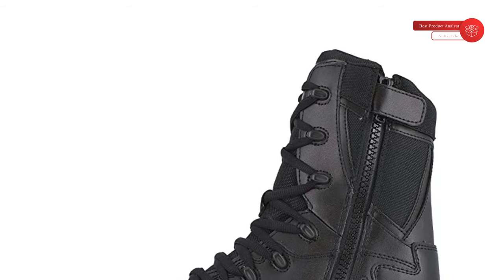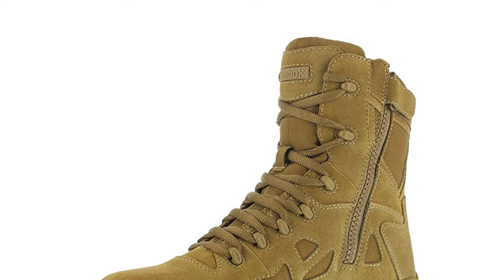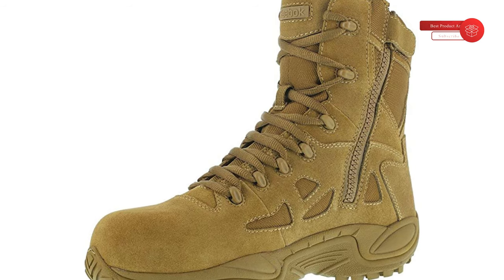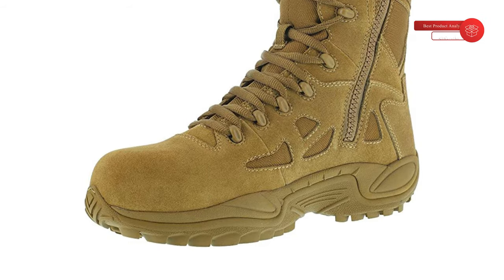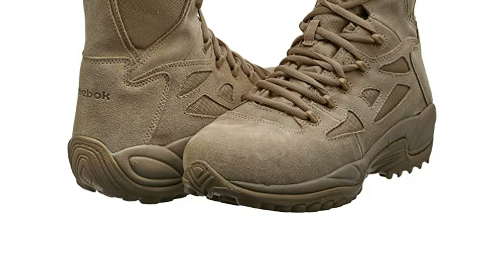The EVA midsole, embedded shock eliminator heel cushion, and Footforce F2A foot work together to provide all-day cushioning and comfort. Features an aggressive and iconic mountain trail rubber outsole. Footwear type, 8 stealth boot with side zipper. Toe type, composite. Upper material, cattle hide leather and ballistic nylon. Color, desert tan. Lining, moisture wicking nylon mesh.